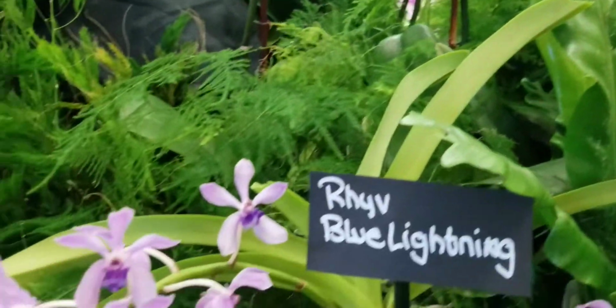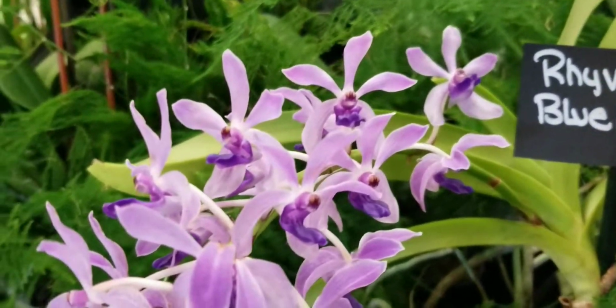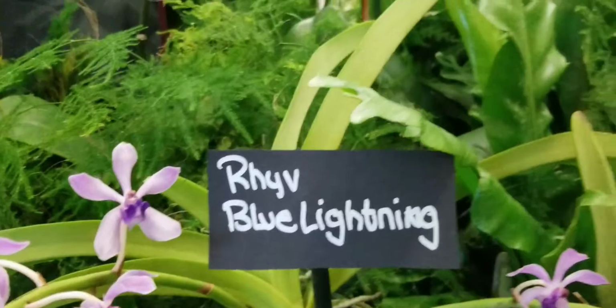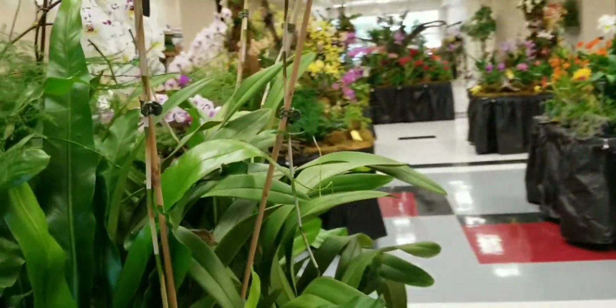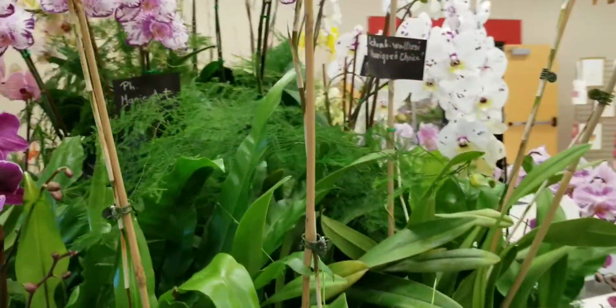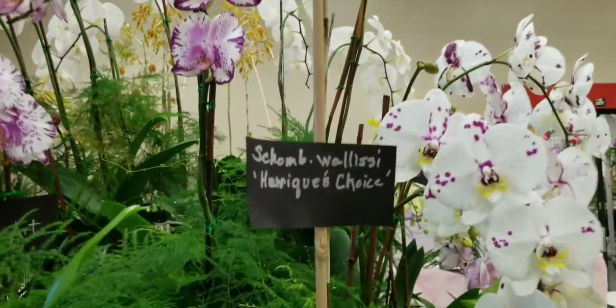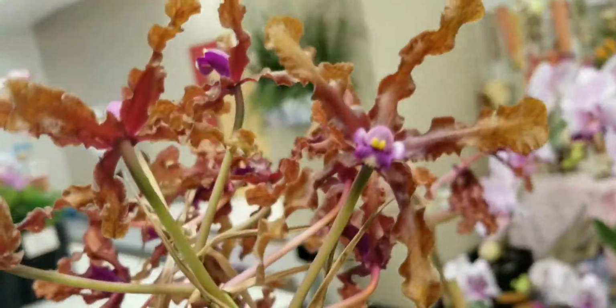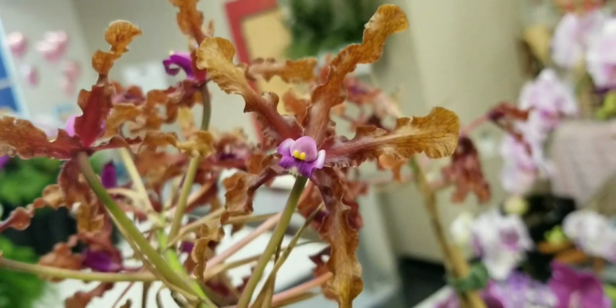And blue lighting, Rhynchostylis. And that Chamborchia is just to die for. And it's called this. And here is the flower. Look at it. And that's something else.